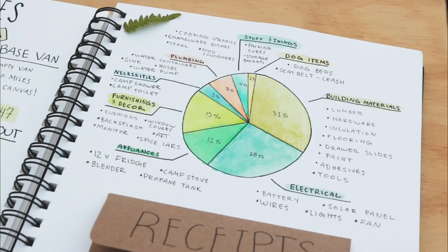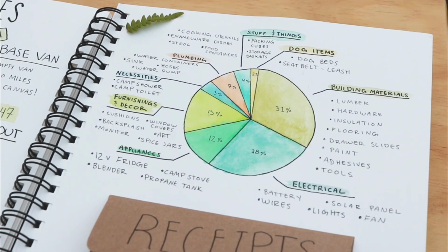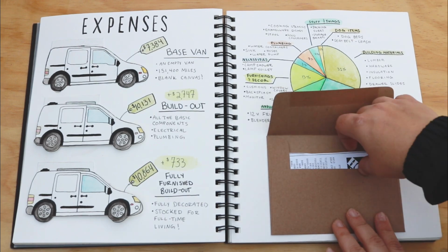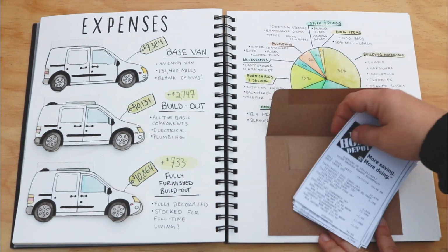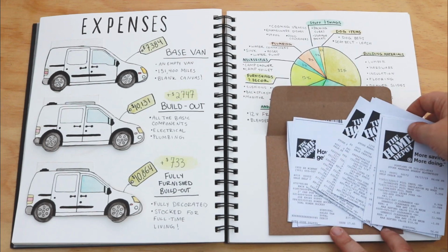$10,864. Going off my total cost, the two categories I spent the most money in were building materials and electrical. I was lucky enough to be able to find so many of my build items secondhand, so that drove my costs way down. But the building materials is certainly where I had to splurge on new purchases.